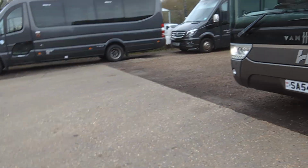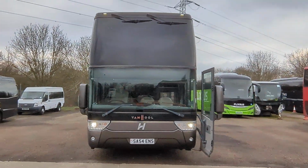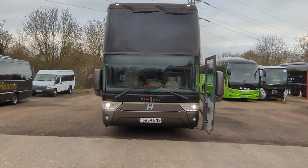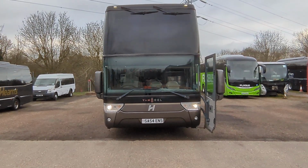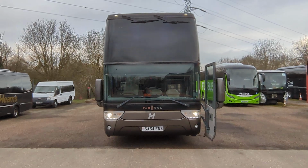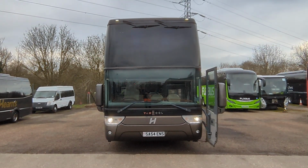So, to recap, we have a 2014 on a 14 registration Van Hool TDX21 Altano, wheelchair accessible, VIP, corporate specification, executive, 45 seat executive coach.